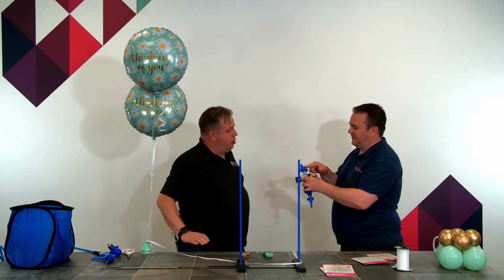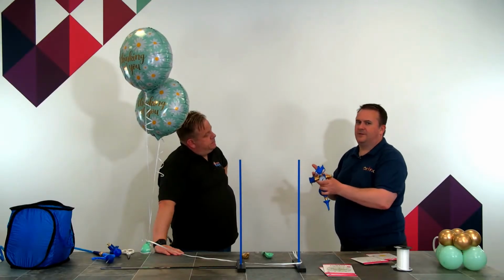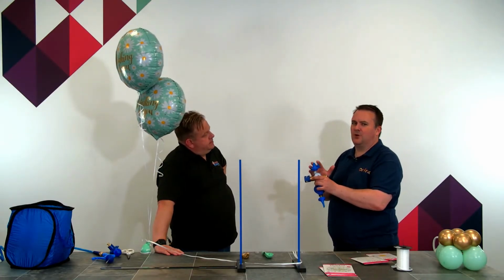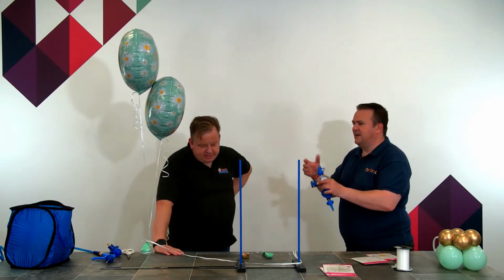It's normally for the larger balloons. And then you've got a tip for going down to the smaller ones as well. However, for the most case, you're not going to use it for anything smaller latex-wise. That's more if you've got something like a sphere and you need to get into the valve. That's helpful for that.